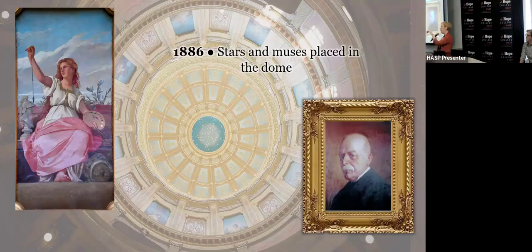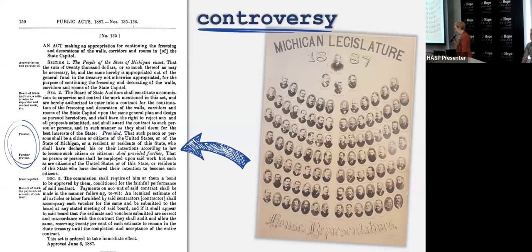We believe he probably painted these in his studio in Boston and sent them to us by rail. And then we know that when Wright's men were up on the scaffolding, they were the ones actually responsible for gluing these and mounting these into the dome. What's interesting is his name is never mentioned in local Lansing papers, which might have to do with the fact that in the 1880s, we were struggling, to put it politely, with the issue of immigration, both at a state and at a federal level.